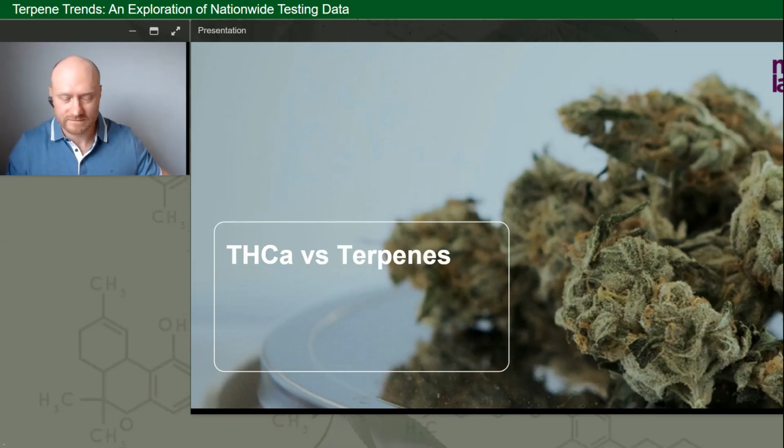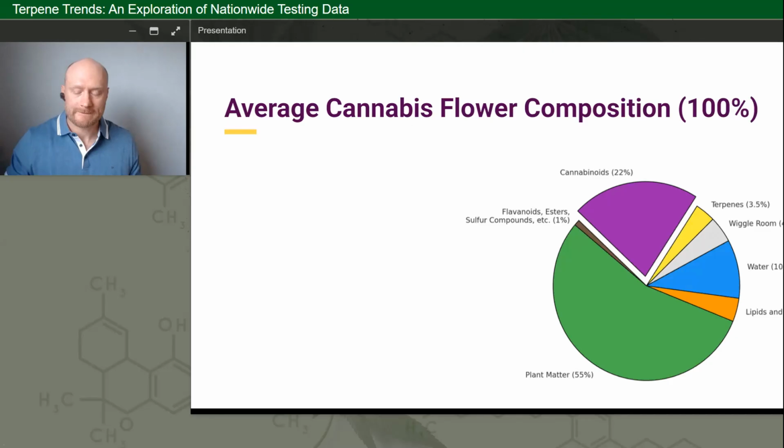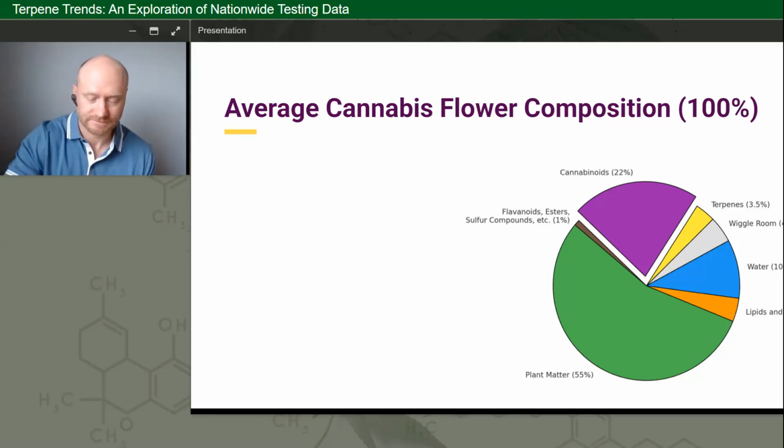Next, the relationship between THCA and terpenes. This pie chart represents the average cannabis flower. It has some plant matter, lipids and waxes, water, terpenes, cannabinoids, flavonoids, esters, sulfur compounds, etc., and some wiggle room, because sometimes there's a little bit more moisture or water. Cannabinoids maybe more than the 22%, maybe less. So there's some wiggle room because it's a plant, and they're not all exactly identical.